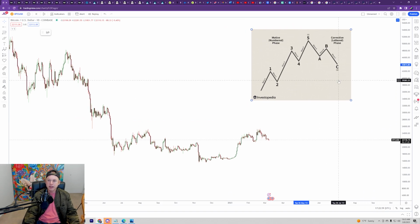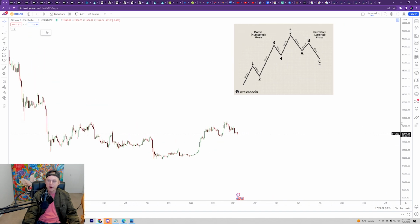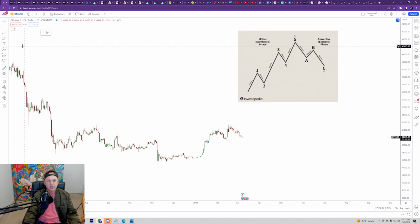Now, first things first, guys, what we've been talking about for quite a while at this point has been our Elliott wave count, and I still think that this is the very best way for the average person to see how the markets are going to go from here.